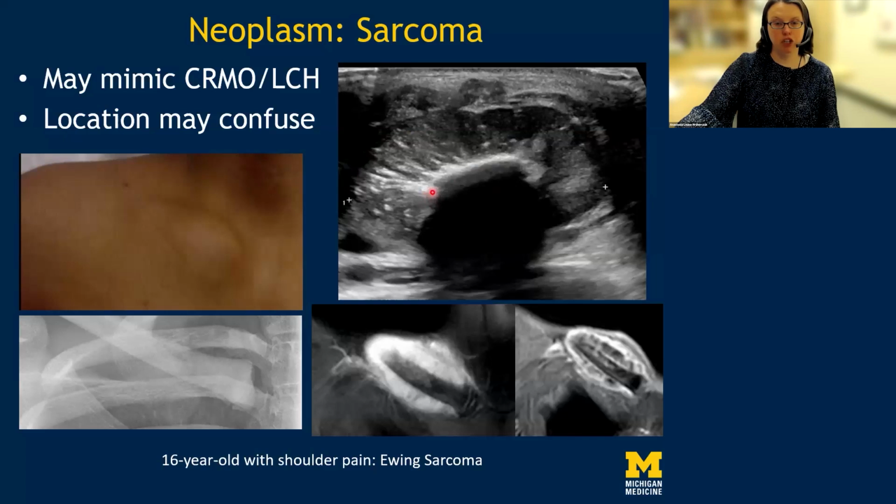And when we look at this soft tissue mass, we see these bright white spikes going out to the soft tissue mass, which is an aggressive hair-on-end periosteal reaction that we're seeing from the clavicle extending into the soft tissue mass. On our radiograph here, you can faintly visualize part of that periosteal reaction, but it's very difficult.